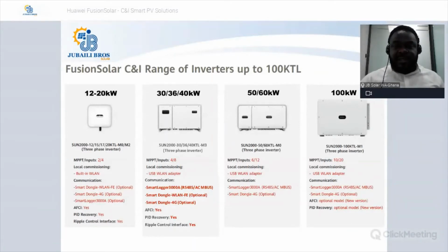That is one thing that we should all take note of. In all these inverters, you do not need a DC combiner box, and that is reducing the capex for the project. Okay, commissioning is all here for each product. You see the features as have been outlined here. So here it has an inbuilt VLAN for commissioning. This is indicating the old type. The new type, the 30, 36, 40, also has an inbuilt VLAN for the commissioning.